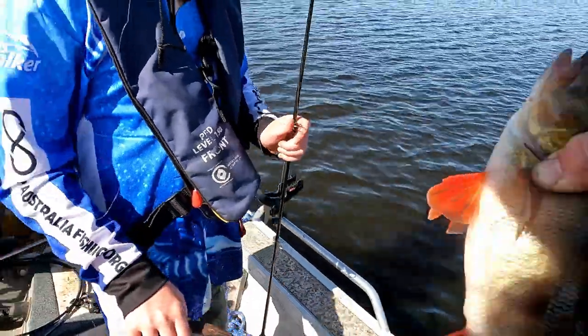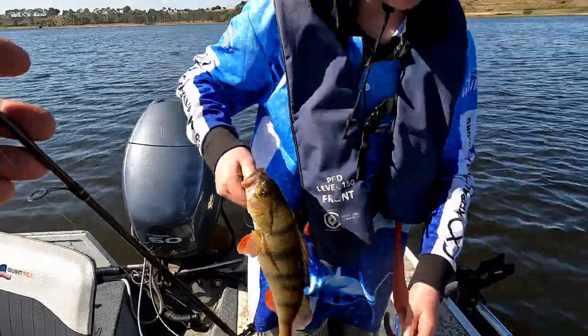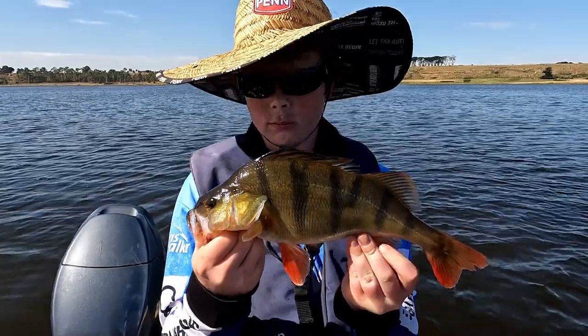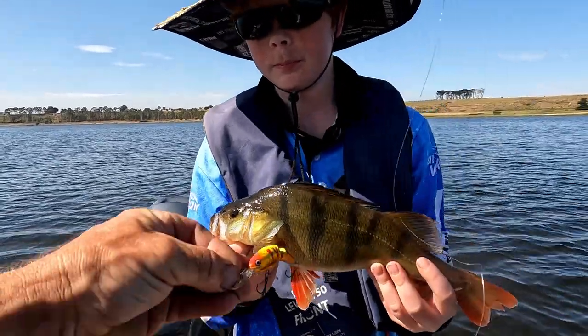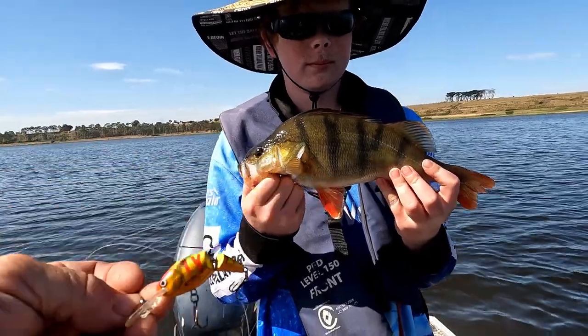Good job. Hold him up and show us. Beautiful ready, Zeph. Did well. On the Rapala. Mm-hmm. Just look at the lure. They go alright. Bit of Strikerz scent. Beautiful. Let's get a few more.